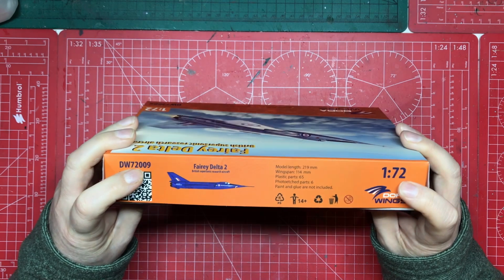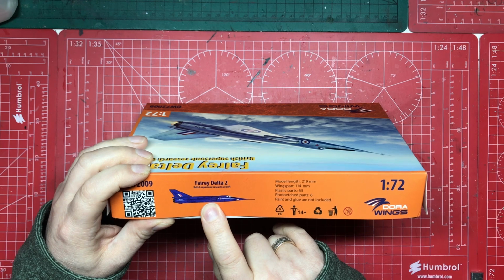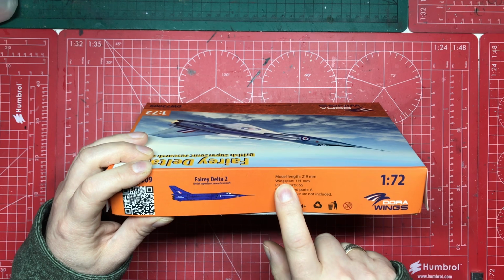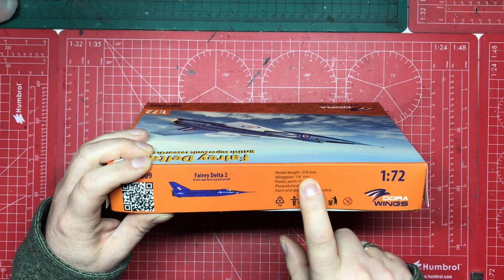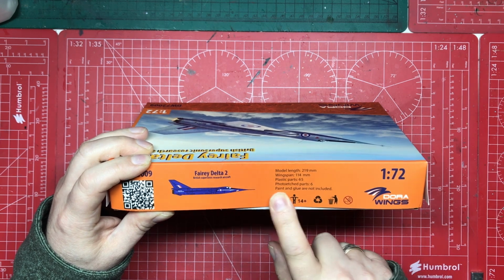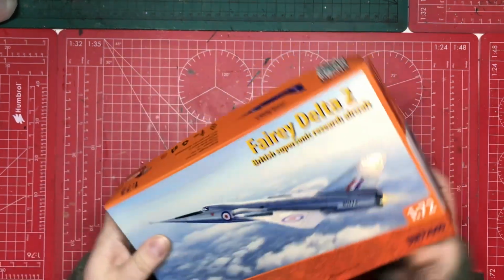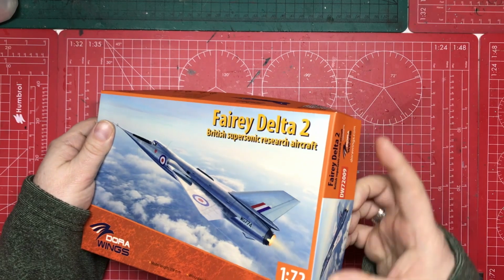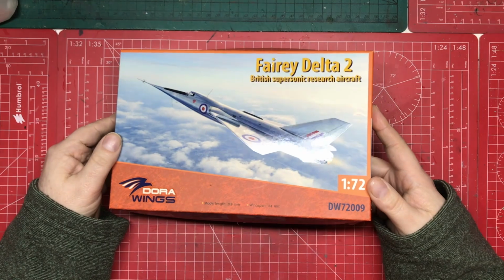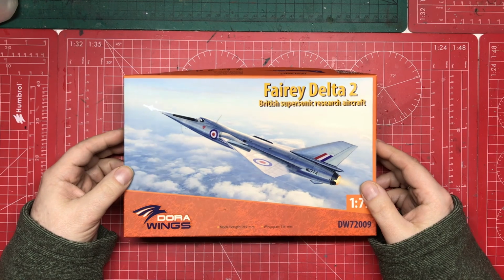And then on this side, we've got an image in a different colour, and it tells us that it's 14 plus, and that the model length is 290 millimeters, wingspan 114, 65 plastic parts, 6 photo etch parts, paint and glue not included. Now, the box is stapled, which is a little bit unusual. Whether that's something to do with the war situation, I don't know.